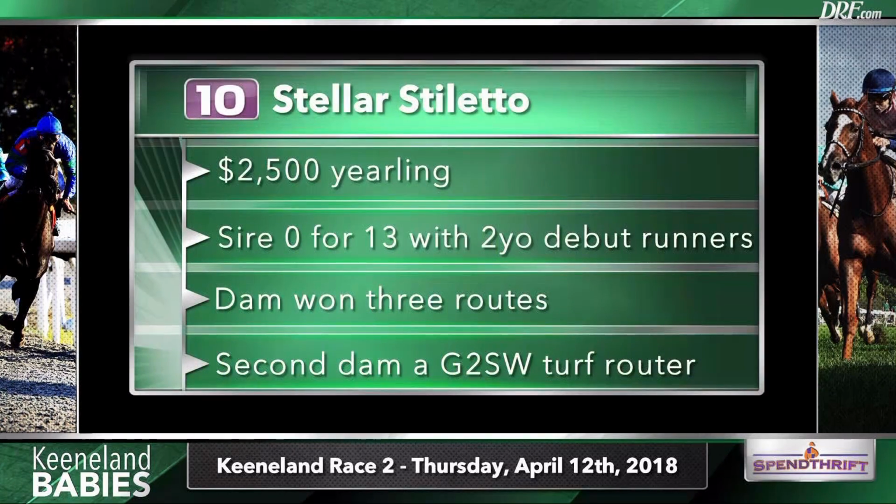We'll move on to the number 10, Stellar Stiletto. This is a filly by Snappy Halo who just hasn't had much success just yet with a limited sample of 2-year-old debut runners. Yeah, very limited sample. This is a horse brought up to stand at Calumet Farm, you know, did some good work in the Southern Hemisphere. He's by Southern Halo, who of course has sons at stud in the U.S. and internationally, like More Than Ready. Again, a small sample size, a lot of them, as this runner is bred by Calumet. We'll see what he develops, but I definitely think of them more as turf horses.